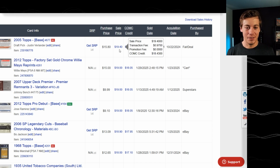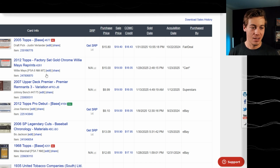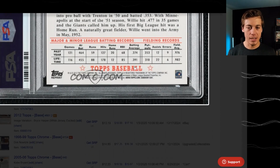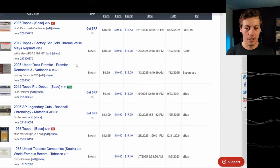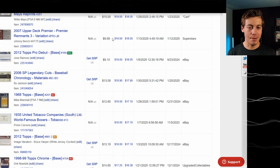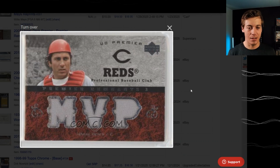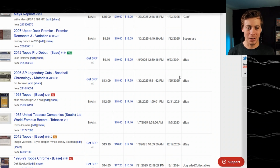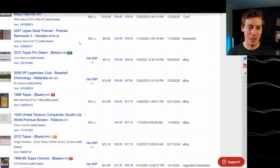2005 Verlander, 15 bucks to 18 bucks. Willie Mays, these 52s have moved pretty well for me, although someone keeps adding a bunch of these to the platform. 15 to 18 bucks. Johnny Bench, look at that, 9 bucks to 18. I saw this on the brand new baseball page. A triple bench for 9 bucks. That's a great buy. Bench sells. And yeah, 18 on that.